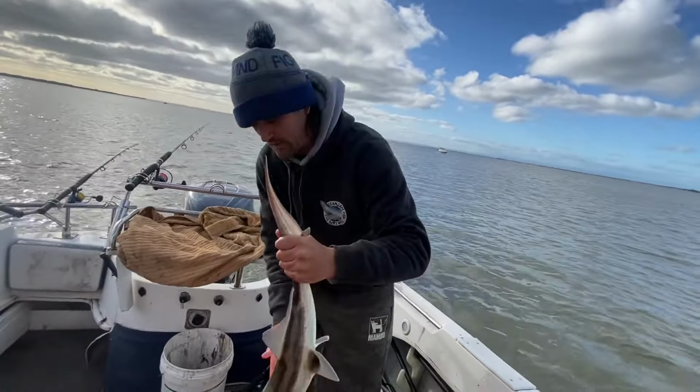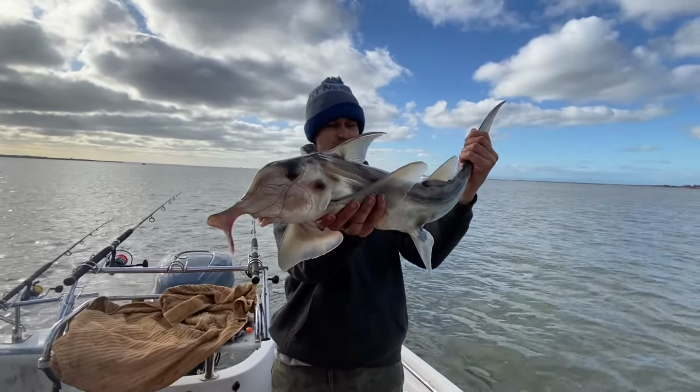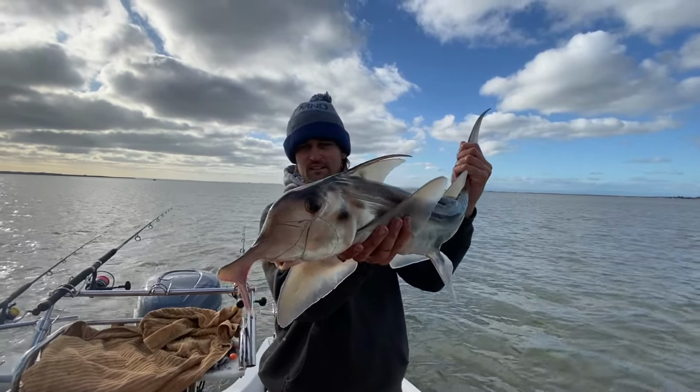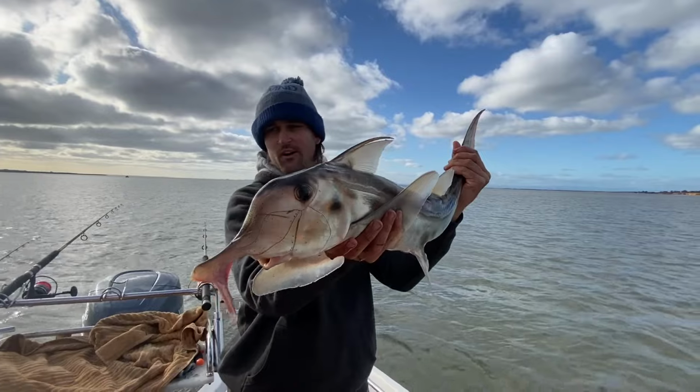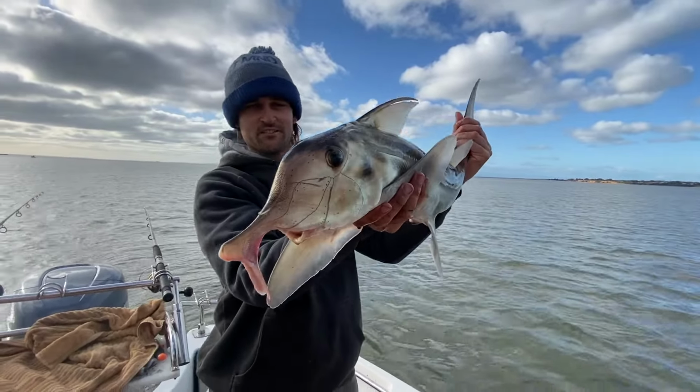Okay. I just don't want to get spiked. There we go. Elephant fish. First fish of the session. Ate a pilchard. It's actually a good bite, it just bloody buckled over. Crazy looking critter.